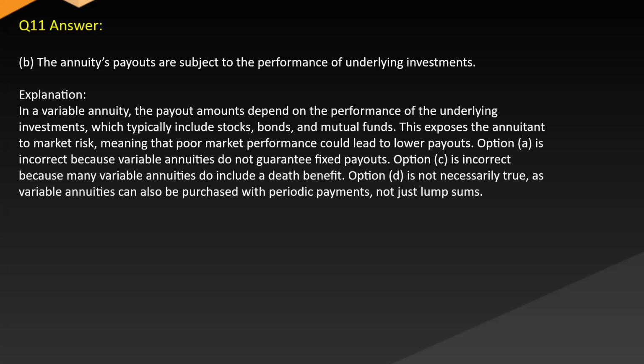Option C is incorrect because many variable annuities do include a death benefit. Option D is not necessarily true, as variable annuities can also be purchased with periodic payments, not just lump sums.